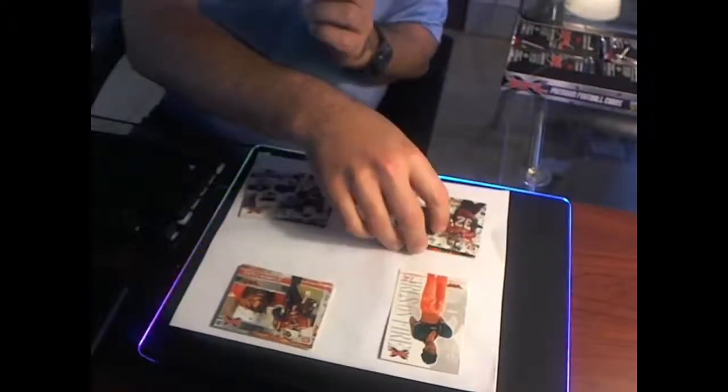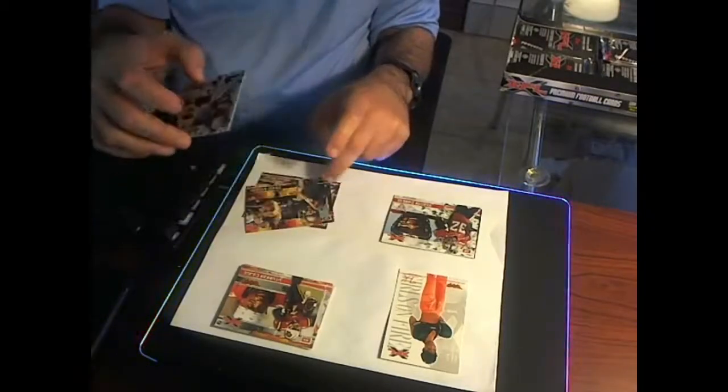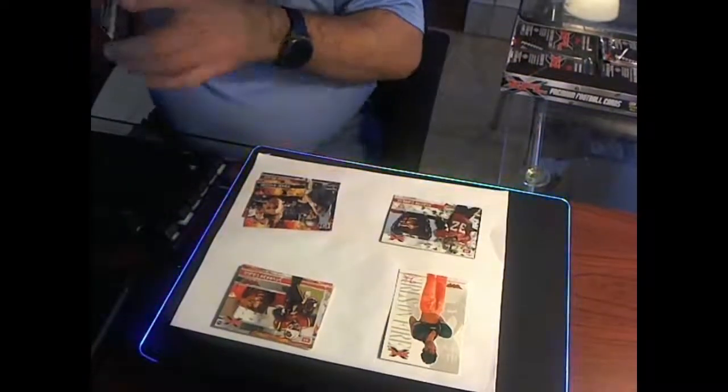I'll put him over here, even though he's not one of the more expensive cards in the set. I like Vaughn Dunbar. He was a good player. Oh, look who we have coming up. Curtis Alexander. Card number 16, Curtis.